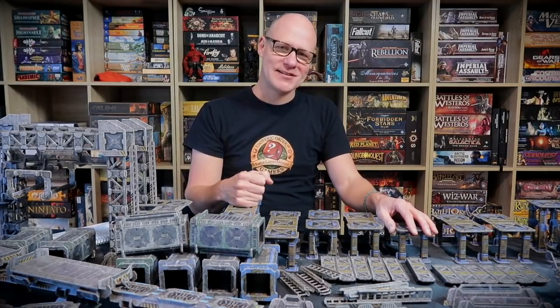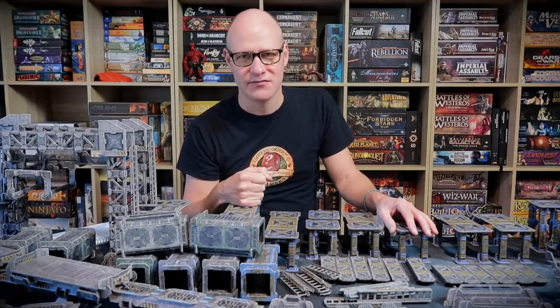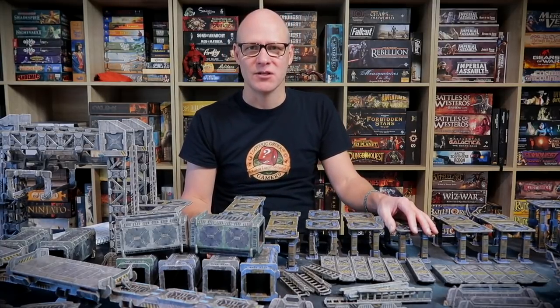So once again, another reason to get the Hellboy painted as quickly as possible, because there's going to be a lot of painting for Batman. And I'll try and do a painting series on that one as well, so you can follow along.